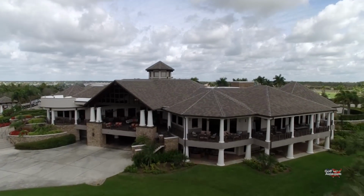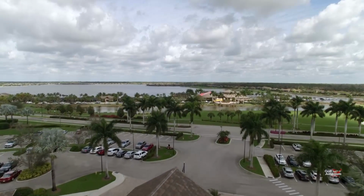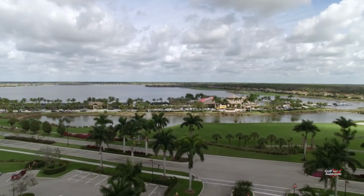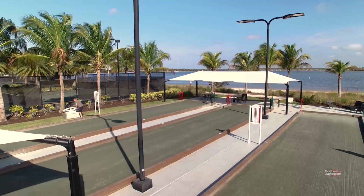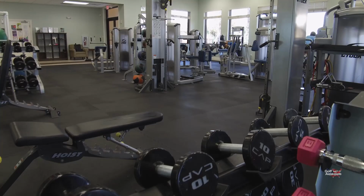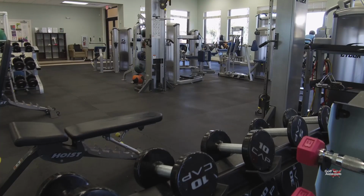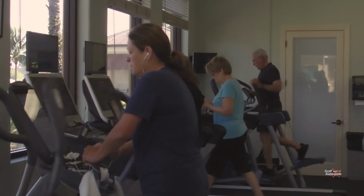And just across the street from the main clubhouse is the Lake Lodge and Beach Club, offering world-class amenities, including 5 Har-Tru tennis courts, 3 Har-Tru bocce courts, and 2 pickleball courts, all lighted and all programmed for men and women of all ages and ability levels. Within the Lake Lodge, you'll find a state-of-the-art fitness center, and a motion studio with both instructor-taught and 300-plus virtual fitness classes.